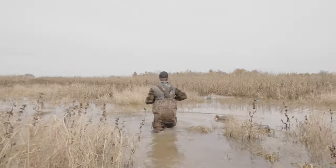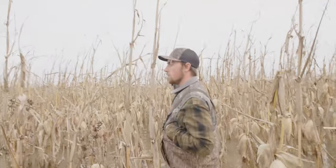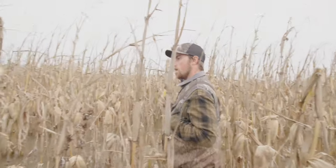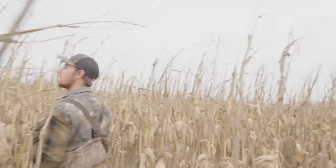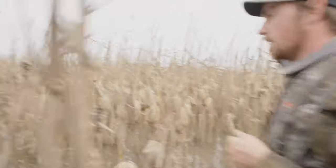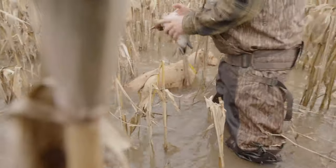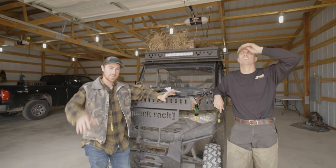Back! Hunt it up! Good girl! Good dog! Dead? Good job! All right, nice little surprise teal. Good job, huh?